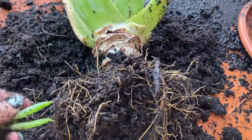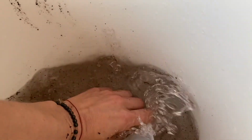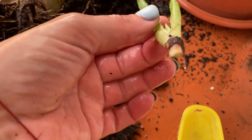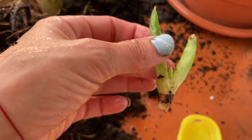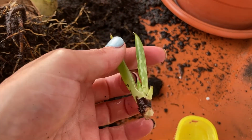Look. Let's clean it. You guys, this is a clean birth. As you can see, here the roots are gonna grow. And this is a baby aloe.